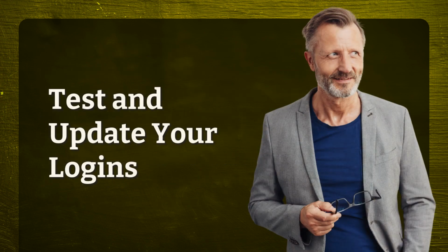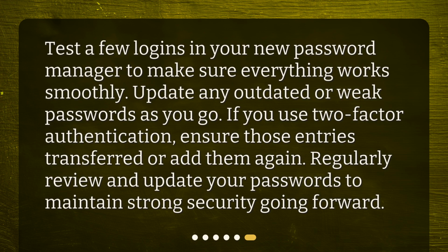Test and update your logins. Test a few logins in your new password manager to make sure everything works smoothly. Update any outdated or weak passwords as you go. If you use two-factor authentication, ensure those entries transferred or add them again. Regularly review and update your passwords to maintain strong security going forward.